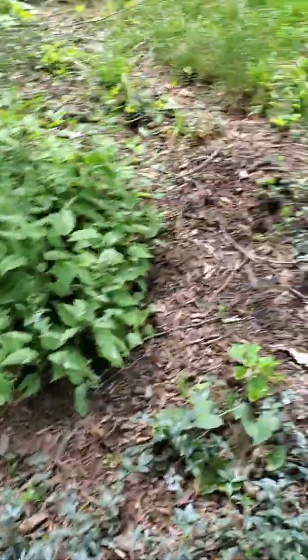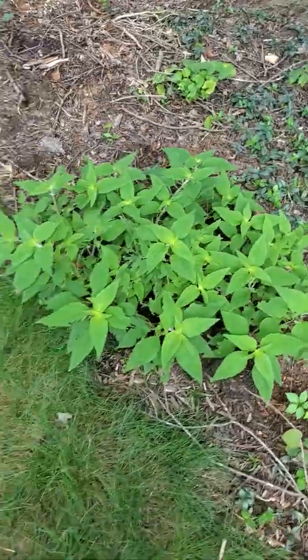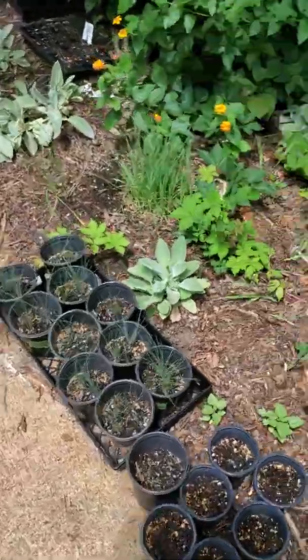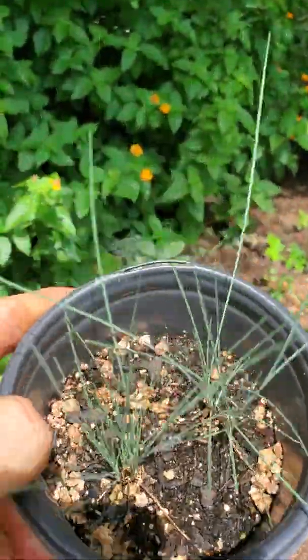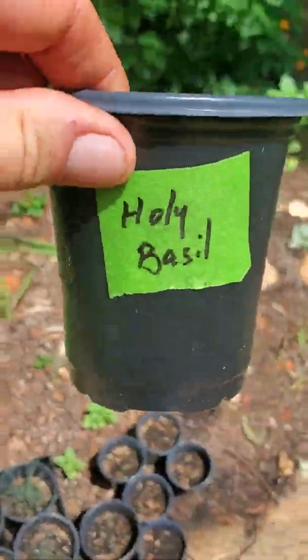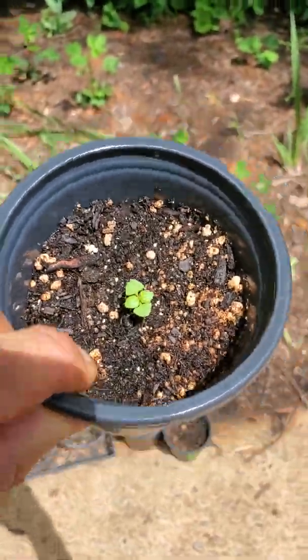More white woodland aster. Pineapple sage. It has a pineapple-y smell to it. This is now my nursery here. I've got blue fescue grass. This is an ornamental grass, and just planted this. I just heard about it from a neighbor. Holy basil. And so that's about a week and a half or 2 weeks old.